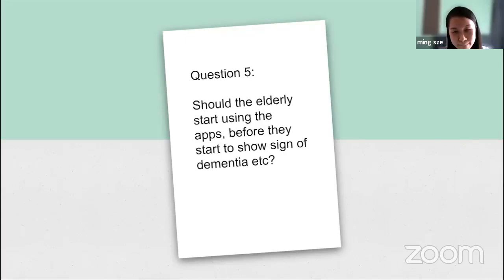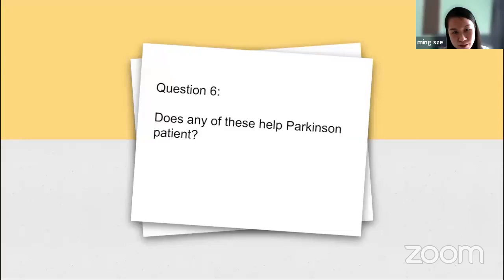There is one more. Does any of these help Parkinson's? Yeah, there you go. Parkinson's patients. So does this refer to Parkinson's patients that have cognitive problems already? Yeah, because usually Parkinson's patients start off with physical problems more affected first. Then of course their cognitive function also gets affected as well.